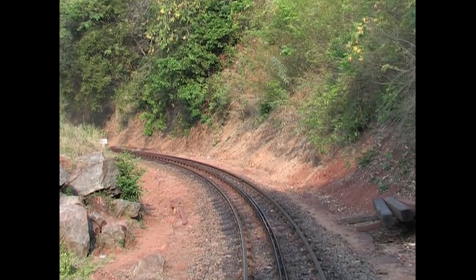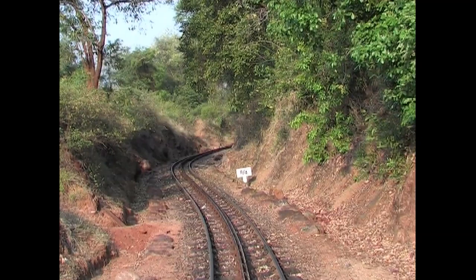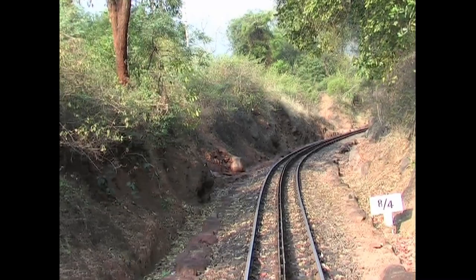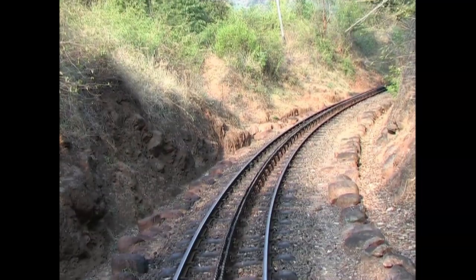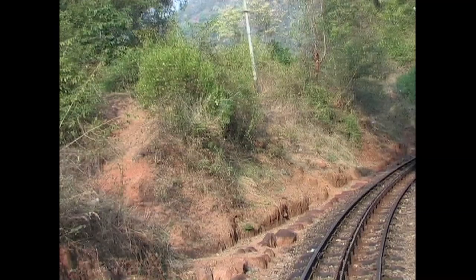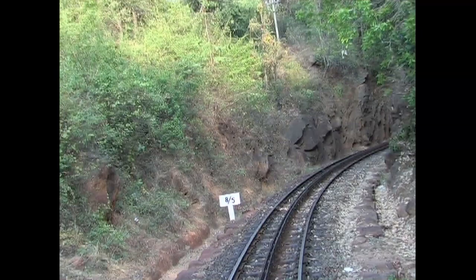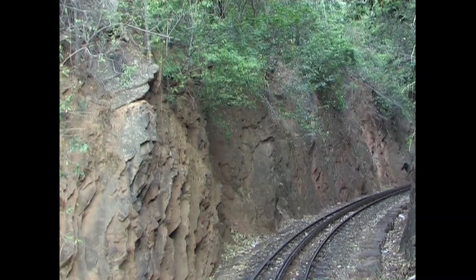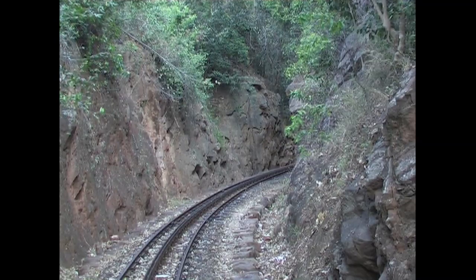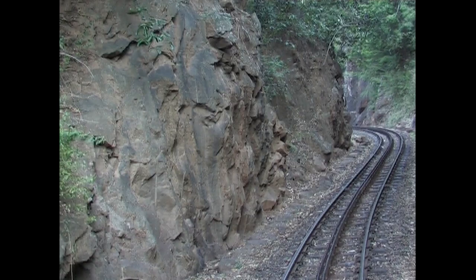Very good state of repair. Very good state of repair. Very tidy. Train each day or more than one? Daily one train. Just one train.